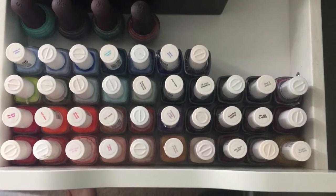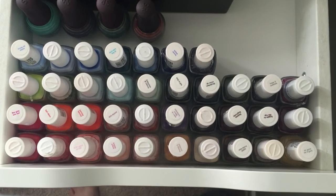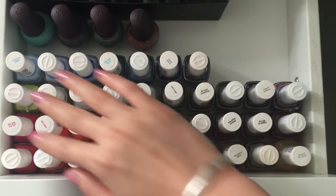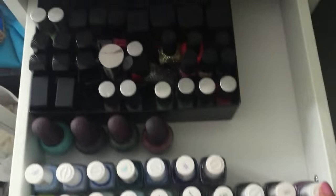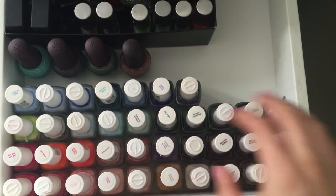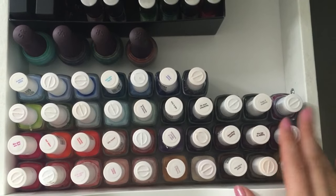Hi guys, today I have my Essie nail polish collection for you. So as you can see, I don't have a whole lot of Essie nail polishes. That's all that I have. And in the back of the drawer, I have some other random brands. So let me just show you real quick what's going on right here.